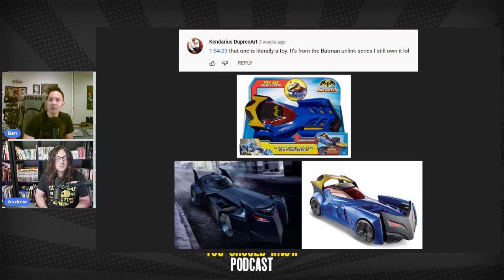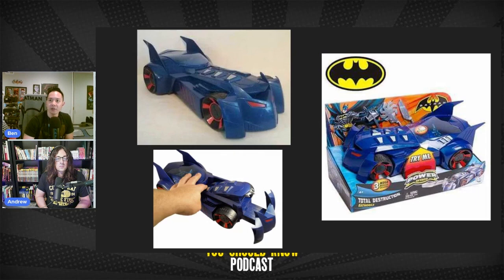He actually sent us the toy itself, pictures of the toy. It looks like it is the Total Destruction Batmobile. There's still some differences, but that does look closer than the one that we were able to find. So that's pretty cool. You can check out Kendarius at Kendarius Dupree Art as the Instagram handle, I believe.